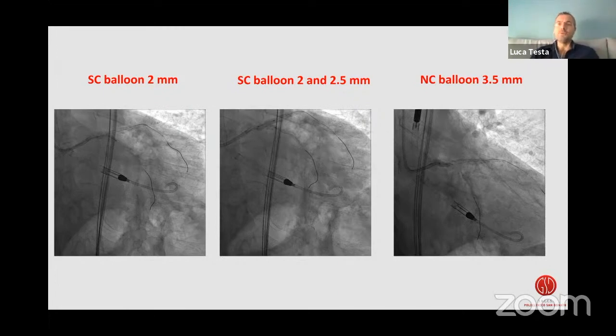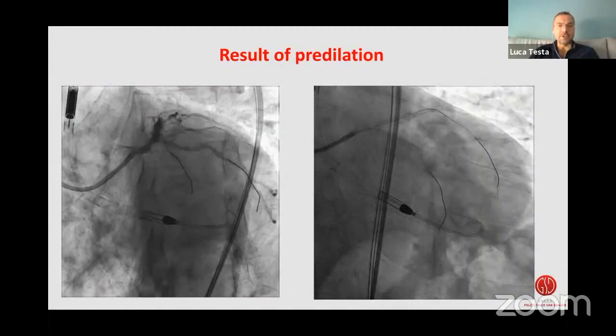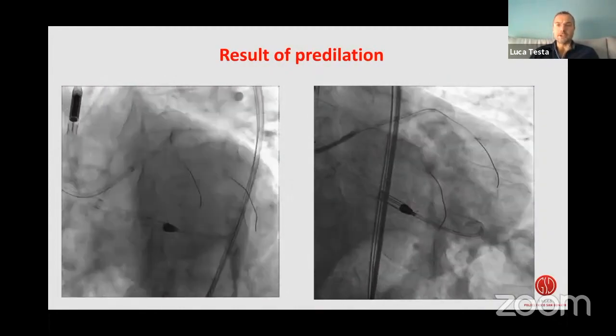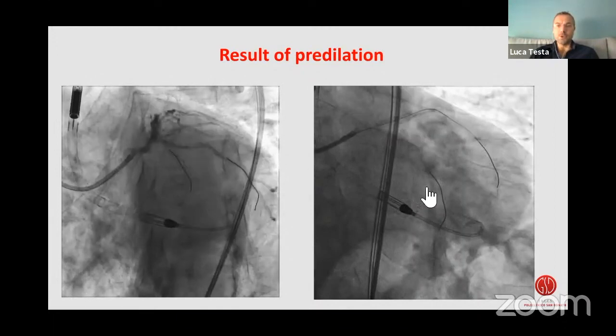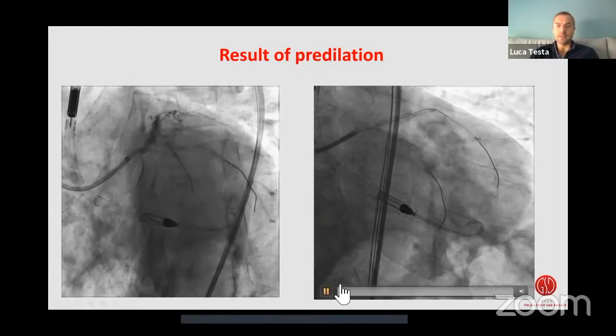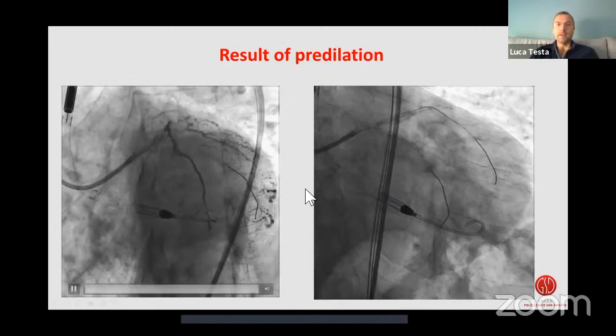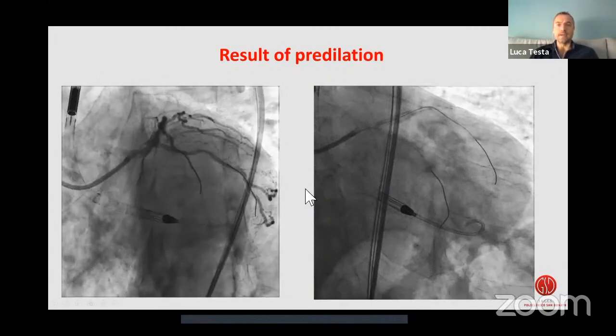And then a non-compliant balloon 3.5 for the left main. This is the result of the predilation. So you see that something good has been achieved already. And I would like to show you again this specific movie here. For some reason it stopped. Anyway, at this point, what is your strategy?